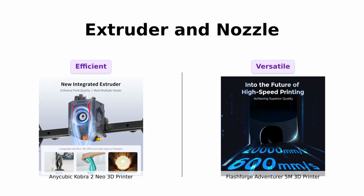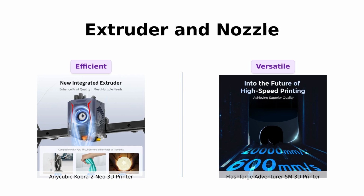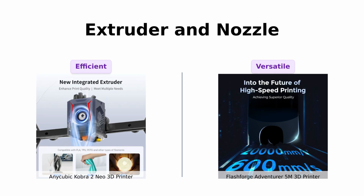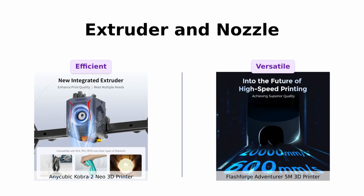On the other hand, the Adventurer 5M offers rapid nozzle changes in just 3 seconds and a high-flow 32 cubic millimeters per second nozzle. It's like a Swiss Army knife for your filament needs. Need to change nozzles? Bam! Done. Need a high-flow nozzle? Bam! Done. It's like the printer equivalent of a multi-tool.